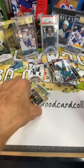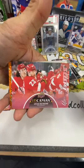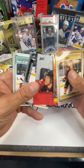Quick recap: Jordan Eberle, I really like this card. I think that's the best pull of the day. Lucas Raymond Canvas Young Gun. This Dazzler's nice. Beautiful cards. Auston Matthews.